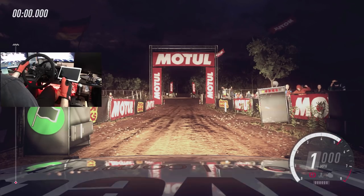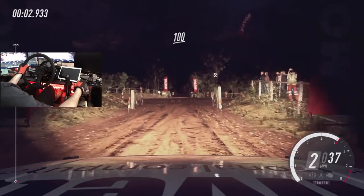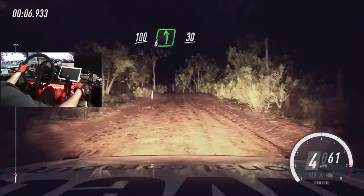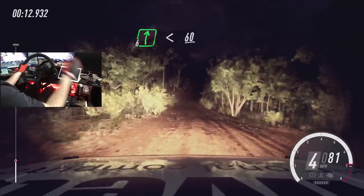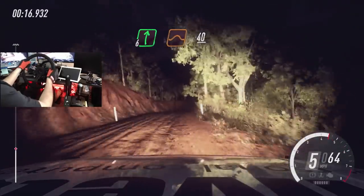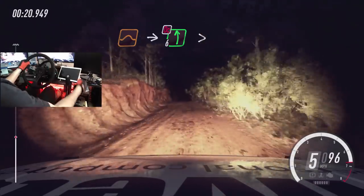4, 3, 2. We are rocking the hood view. Go. I seem to like hood view a little bit. Very long crest. 30. Okay, that kind of rattled my wheel a little bit there. 60. Flat right over a jump. It's very hard to see where I'm going in the front. Long, Titans don't cut through gate.